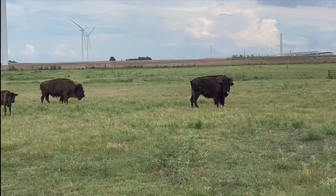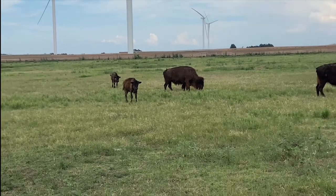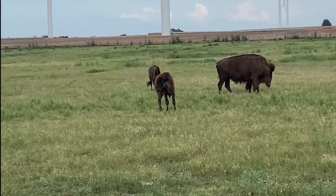What's up? Just out here a few days later after we saw that new calf and just coming out to do a herd check on them, do some counts, make sure everyone is accounted for, and check on that little baby. All right, we got 1, 2, 3, 4. Look at those red dogs, not looking very red anymore.